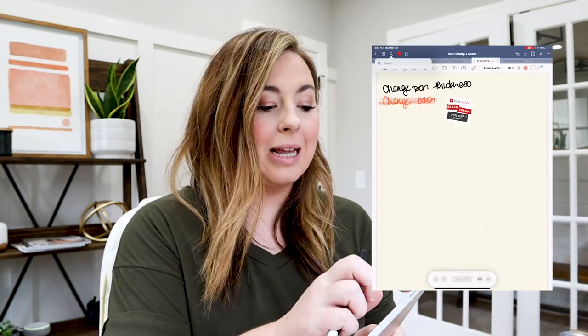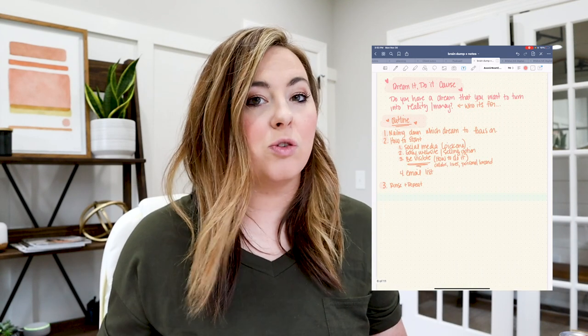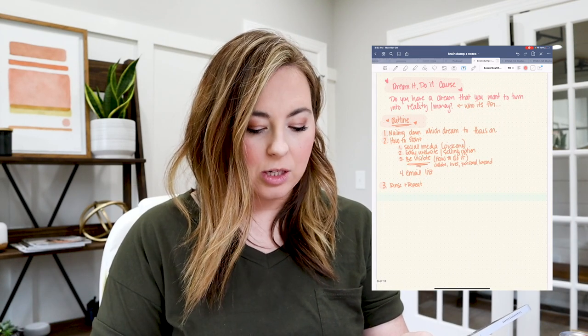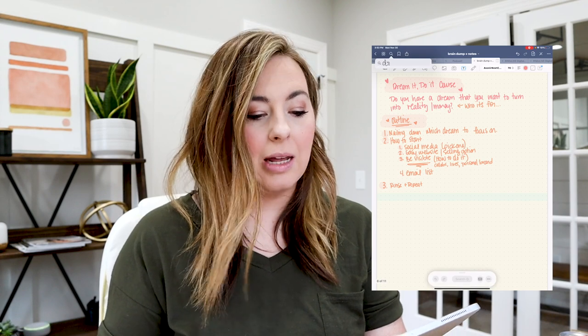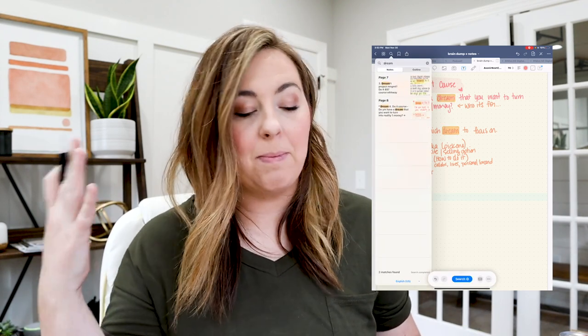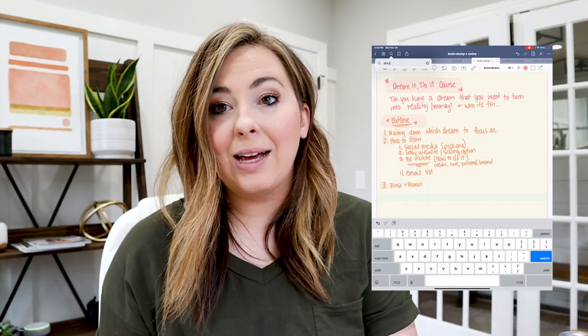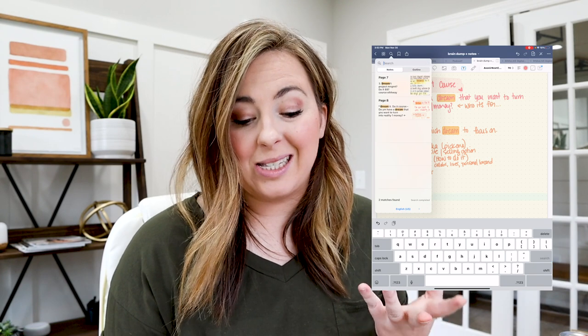But probably the coolest feature of digital note-taking, and specifically of GoodNotes, that I think it does a great job at, is that I can open up the search box and I can search for any word and it will find it, even in my really sloppy handwriting inside my notes. And that is saying a lot, because when I start writing, a lot of times it's not like super neat or super put together.